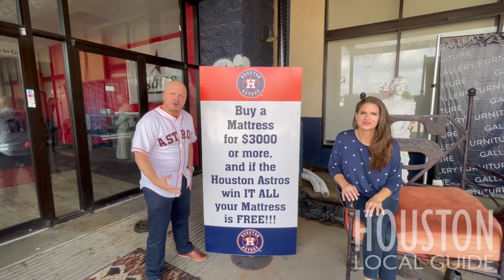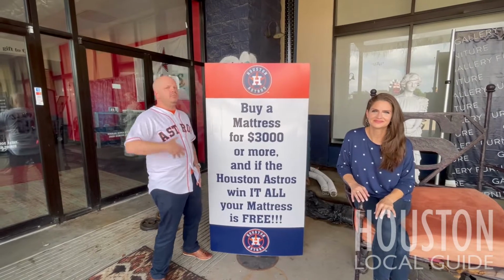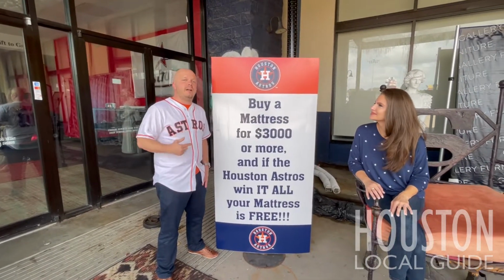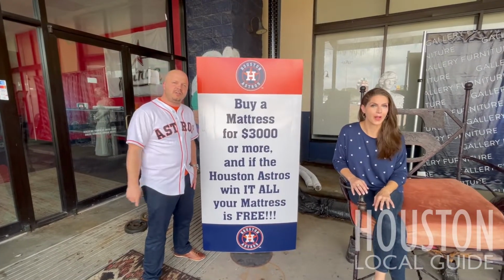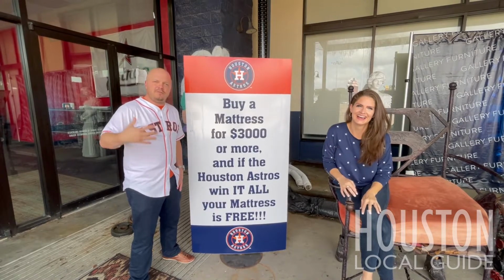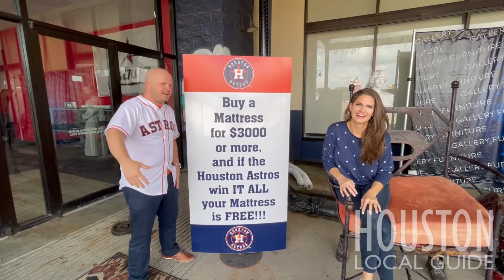Right. And the current promotion right now in 2021, it usually runs promotions all the time. Right now, if you buy a $3,000 mattress or more and the Astros win the World Series, your mattress is free. It's on Mattress Mack. So in commemoration of that and the special, I'm wearing my jersey. At least I'm saying that's why.